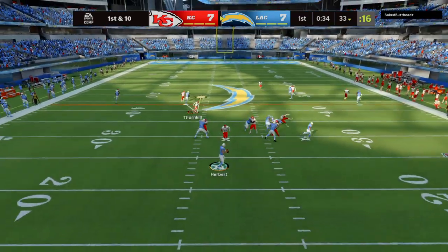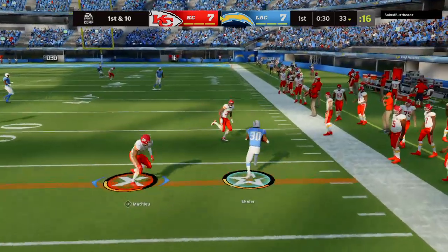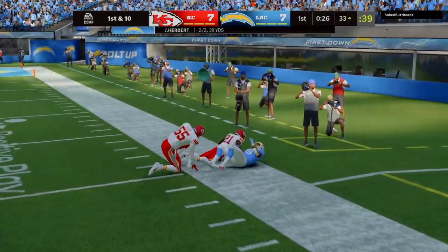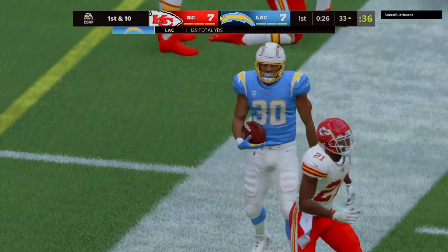Now it's Herbert. On the screen, this is Eckler. Oh, he faked it with a juke. Now he's got some room. And he is out of bounds inside the 35. A big gain that time for the Chargers.